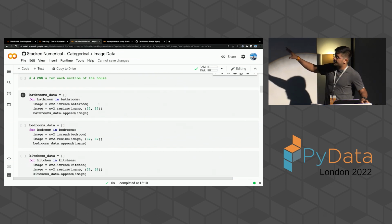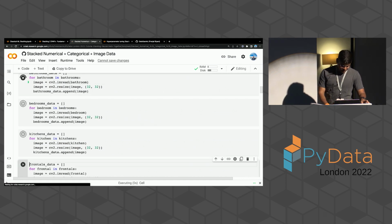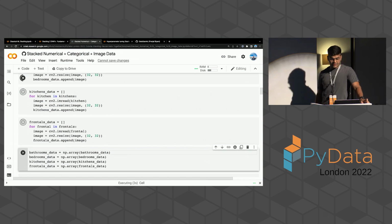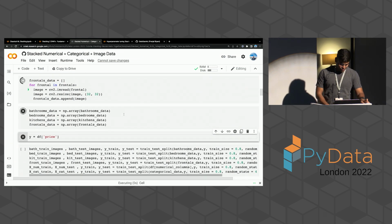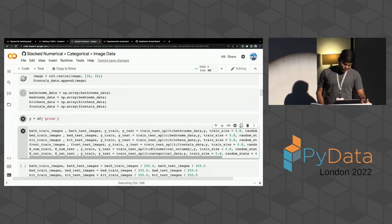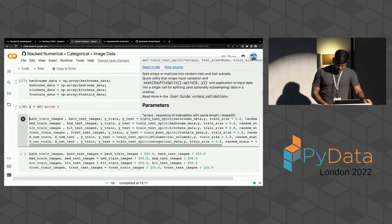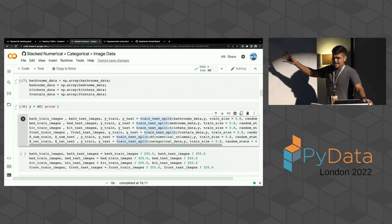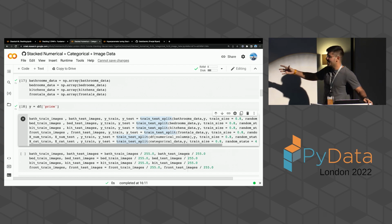Now each of the data sets from bathrooms, bedrooms, kitchens, as well as frontals, they've been converted. The images have been resized to a common shape, and the NumPy arrays have been concatenated to individual lists, converting all of them into arrays to be directly used. Y is obviously the price column, which is fairly simple, right? Now, coming to this segment again, lots of code, but mostly copy, paste, and edit. I again apologize for such nasty code in front of all the Pythonistas here, but again, last minute, apologize.